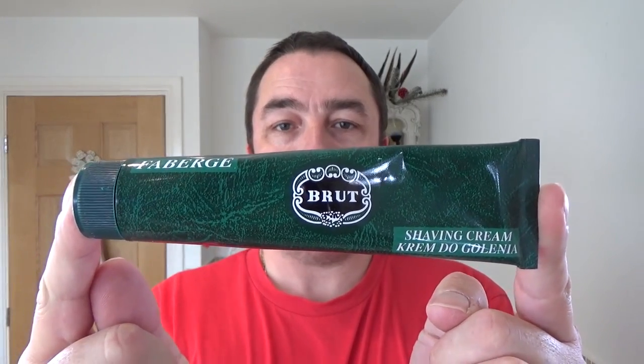Right, special shave. I've used the special shave soap and aftershave in the Christmas shave before, which was the Old Spice by Shulton. So I thought today, another special day, still Christmas holidays, we would use this stuff, which is the Faberge Brut shaving cream.